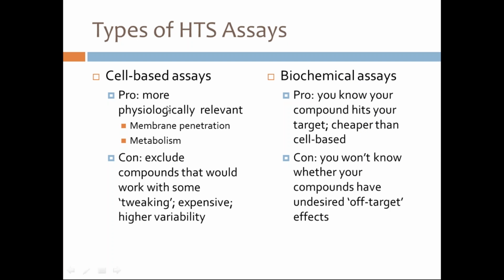So with cell-based assays, the advantage is that it's more physiologically relevant because you're in a cell system and not just an isolated protein floating in a well. So if a compound needs to get maybe to the nucleus of a cell, here you can test whether it actually does that, because otherwise you won't see an effect. And also, some compounds need to be metabolized. Just think about nucleotide analogs. They need to be phosphorylated. And that can only happen in a cell, because if it already has a triphosphate on it, it won't be able to get through the membrane. So these kind of things can happen in a cell context.